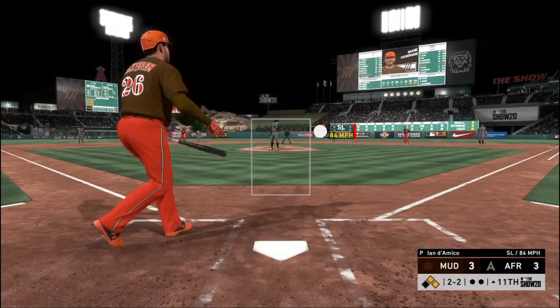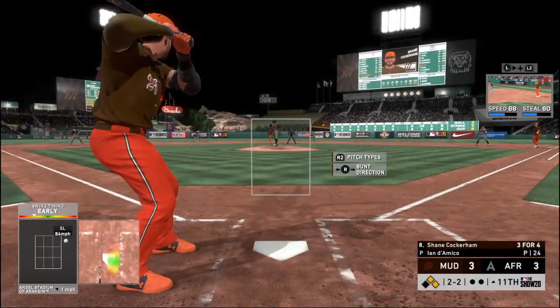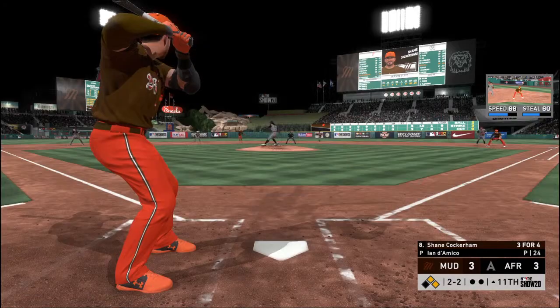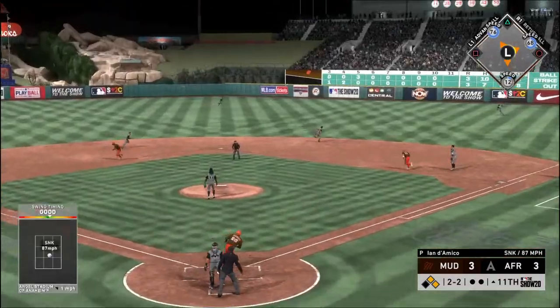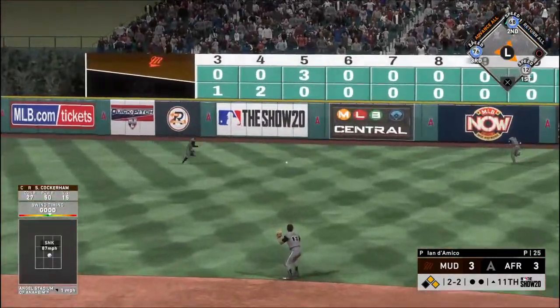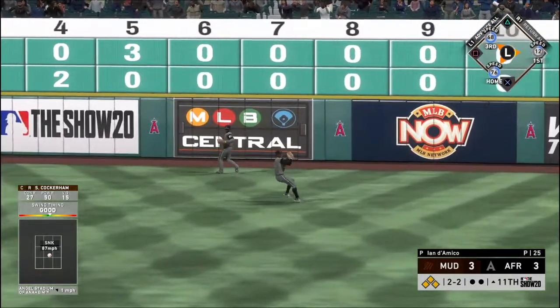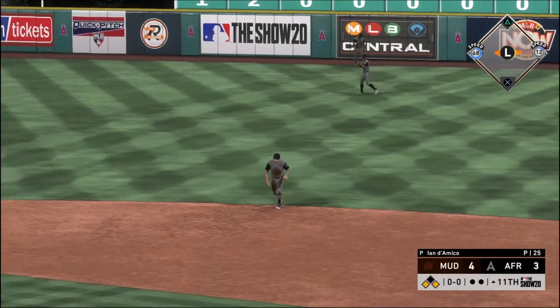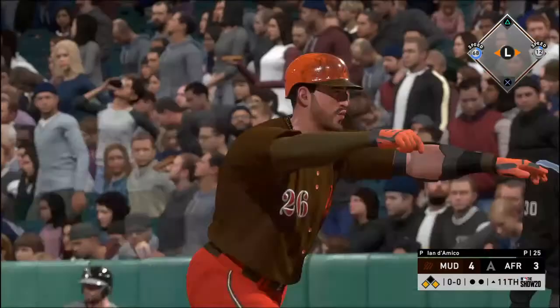Fouled off. Ready with another two-strike offering. There's a ball into right center field. That's going to be a base hit. And that's going to break our tie as the runner scores from second to make it a 4-3 ball game.